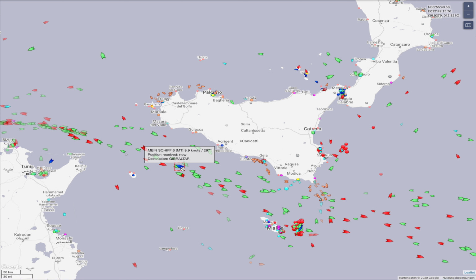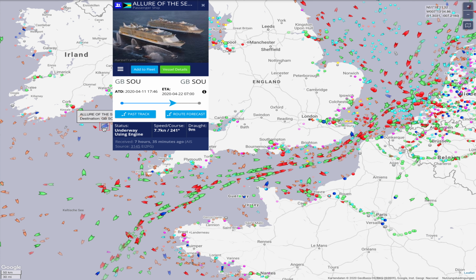If we take a look at Sicily, then in the middle between Sicily and Tunis, we can see that Mein Schiff number 6 is underway towards the west. Between England and Ireland, we see the Allure of the Seas, which is part of the Royal Caribbean Cruise Company.